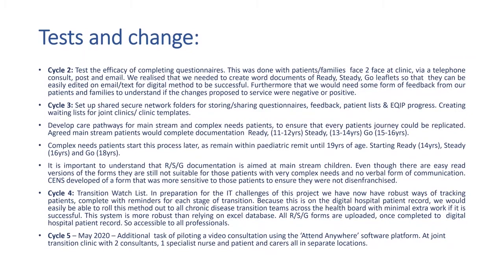So Dr. Anderson, who's the adult neurologist, led with the IT changes, and he created a shared network folder on a secure network for us. At this stage we began to make lots of inquiries about clinic space because we wanted 2 clinic rooms for the joint clinics for transition between adults and the paediatric team, and the children's epilepsy nurses wanted to run weekly nurse-led clinics to discuss the Ready Steady Go paperwork with their patients, so they needed space there. So that was really important.